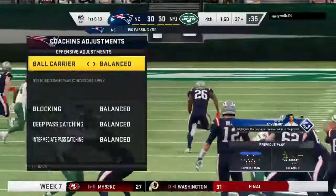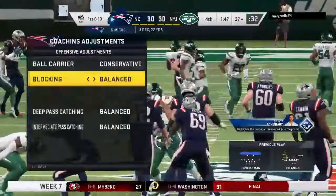Partner, you got to like what they're doing right there. Little by little, they're getting closer. Another good pickup.